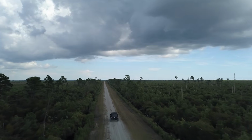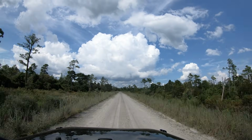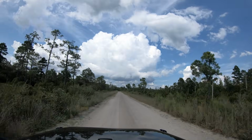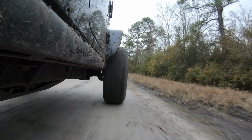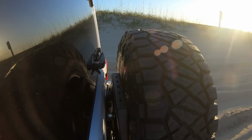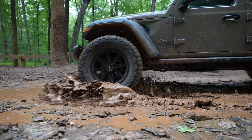Now, for the Ridge Grappler, it's very similar in the fact that it does have very large tread blocks that prevent small rock bits from becoming stuck in between the tread as easily. At high speeds in gravel, the Ridge feels extremely sure-footed regardless of air pressure, so I definitely give it the edge here. While I think both are great overland options, I do prefer the Ridge Grappler just a little more. Mud is always the great equalizer.